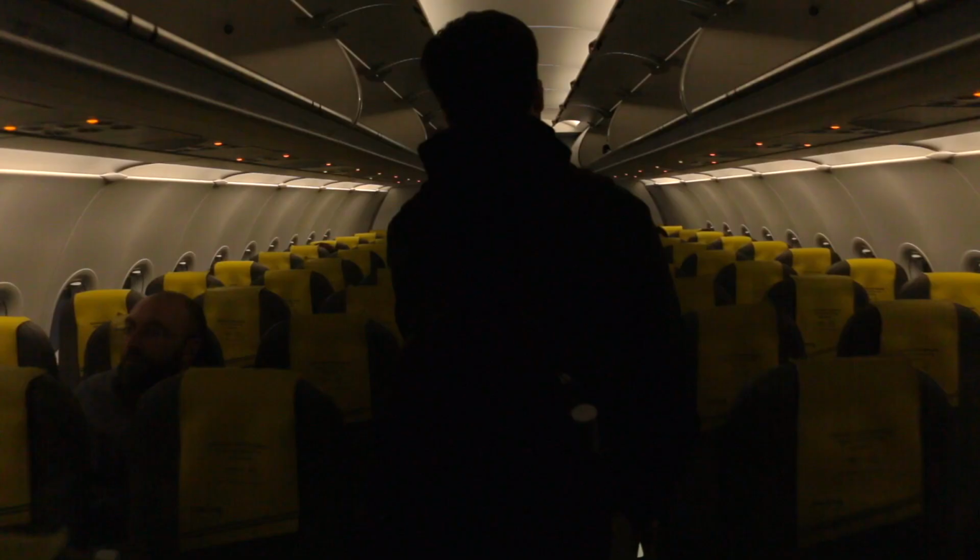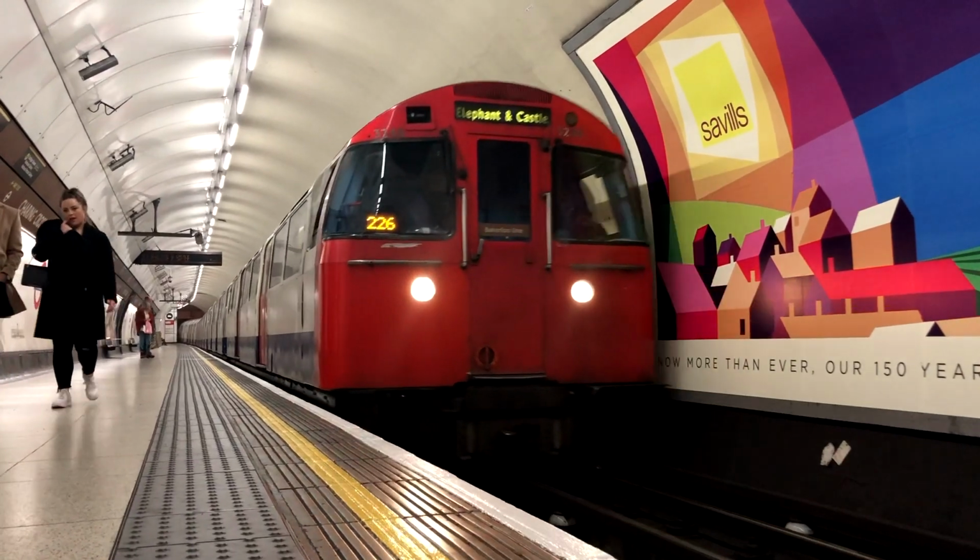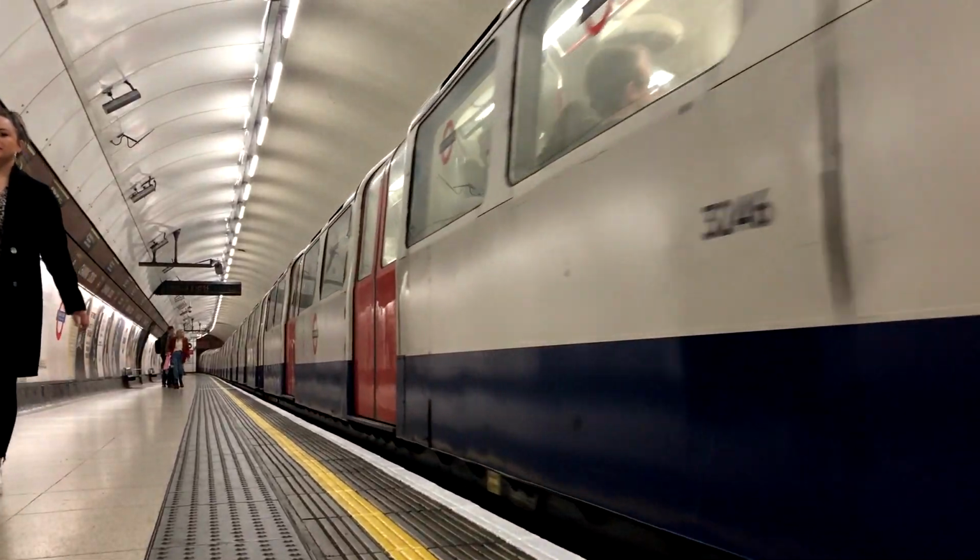So day one, fly from wherever you are to London in the morning. Then take the train to the city. Once you get to the city, go to your Airbnb, hostel, hotel, wherever you're staying, and get settled in and just get your bearings together.